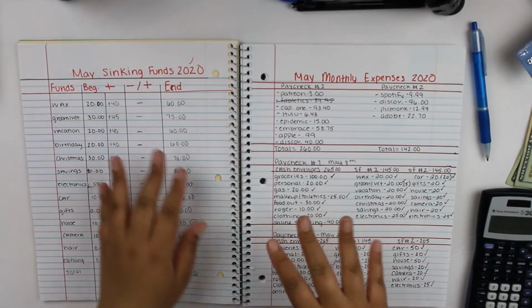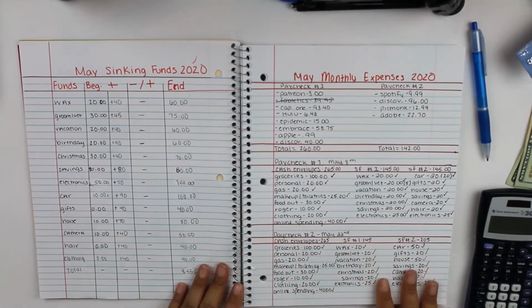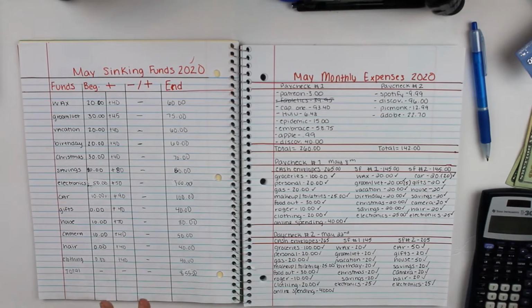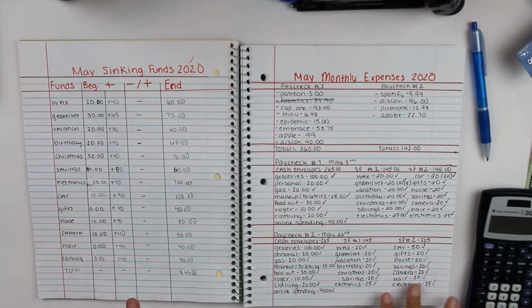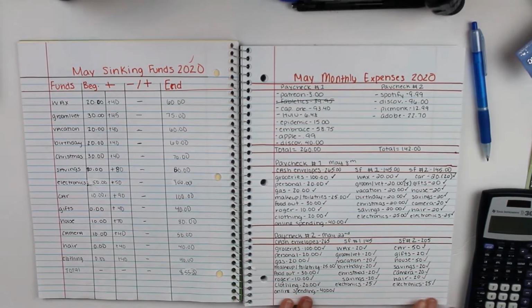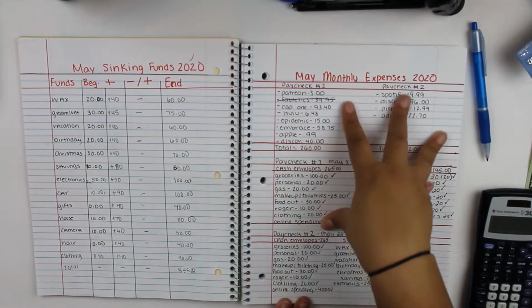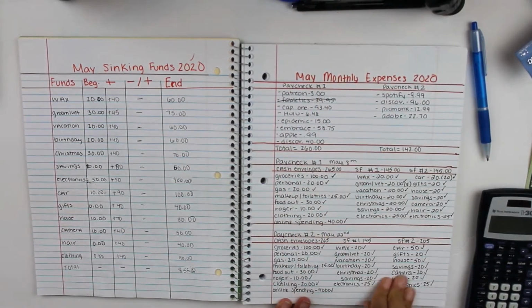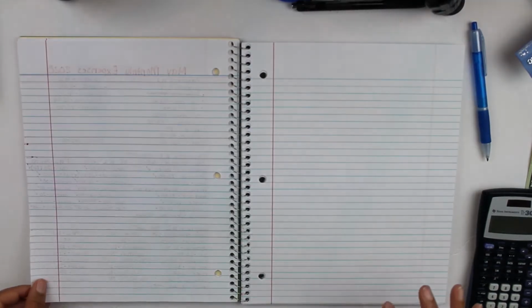Okay, so as you guys can see here, this is my May monthly setup. I just did this differently just because it wasn't working for me the other way that I was doing it. I couldn't really see everything the way I wanted to, and it just was not working out. So this is a whole lot better for me. I can track everything, I can see everything, and it's just really nice. Okay, so we're gonna go ahead and set it up for June.